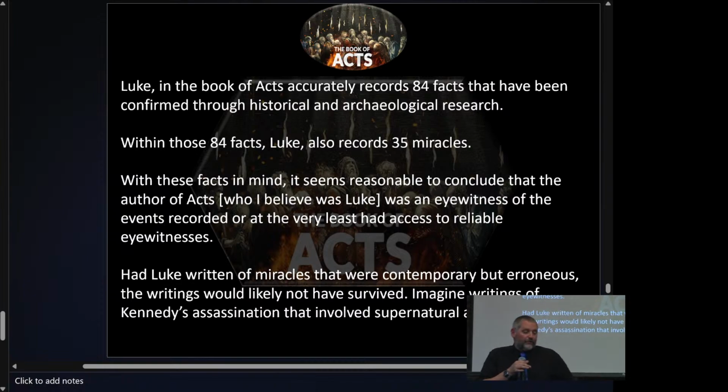Think about this. Had Luke written of miracles that were contemporary but erroneous, as in if he lied and just augmented his story with some miracles, the writings would likely not have survived to this day. Imagine writing about Kennedy's assassination today and then describing something that miraculously happened during that. People today would go, that book is fiction.